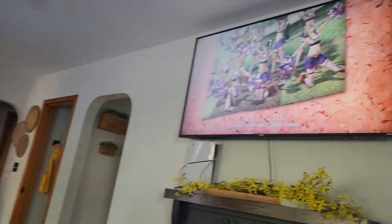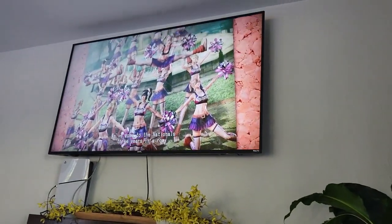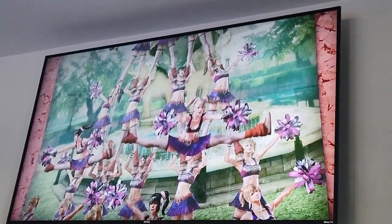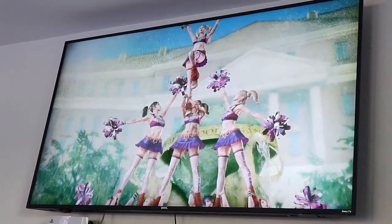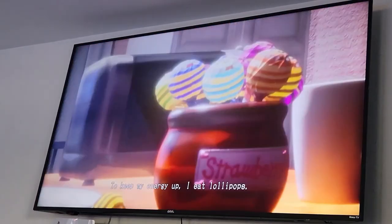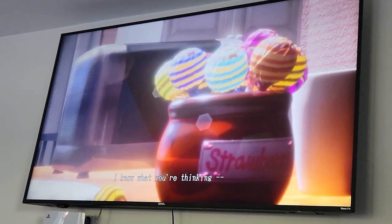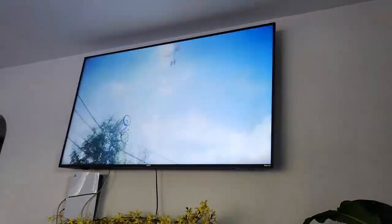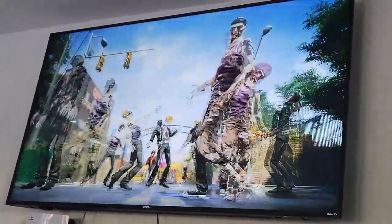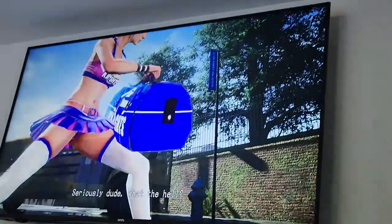These are my girls on the San Romero cheer squad. We've gone to the Nationals 3 years in a row, but we haven't won yet. To keep my energy up, I eat lollipops. I know what you're thinking. I'm getting so fat, but they're so yum. Seriously, dude. The hell?